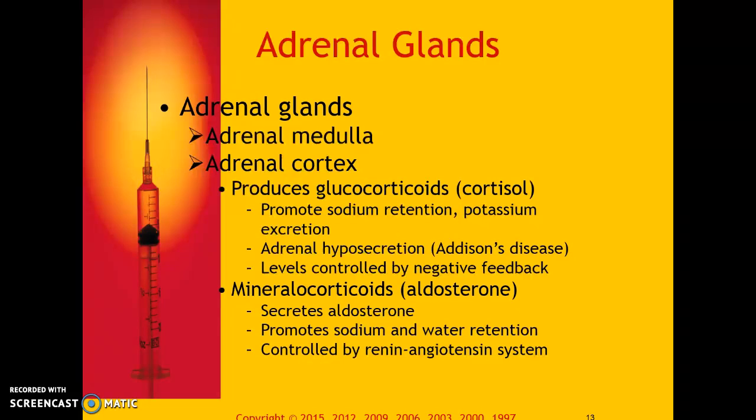So we already talked about glucocorticoids and the medications for that. But you're going to see that's coming from the adrenal cortex. So the adrenal glands are responsible for that typically. If the adrenals have a hyposecretion, that can cause Addison's disease. You guys will want to look into Addison's disease, and I'm pretty sure I've put a link to it somewhere. And then you have mineral corticoids, which is aldosterone.